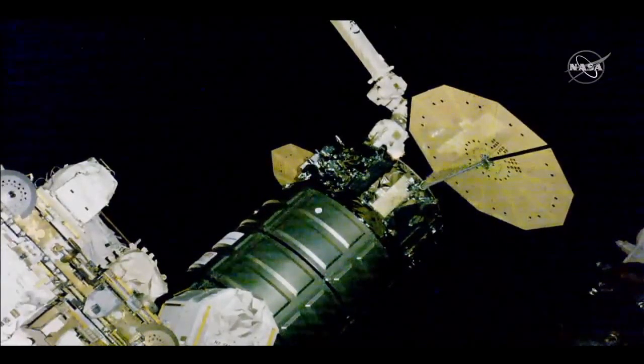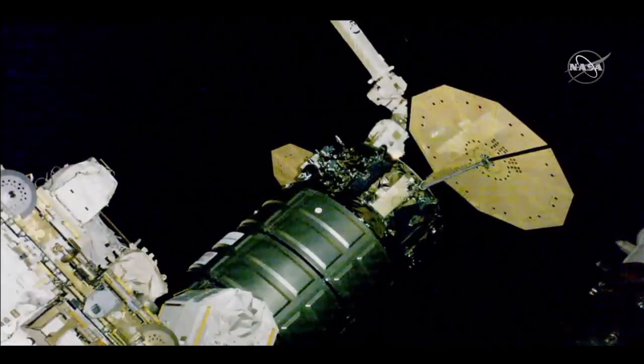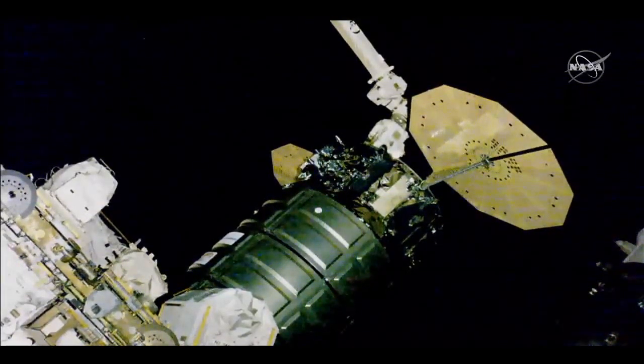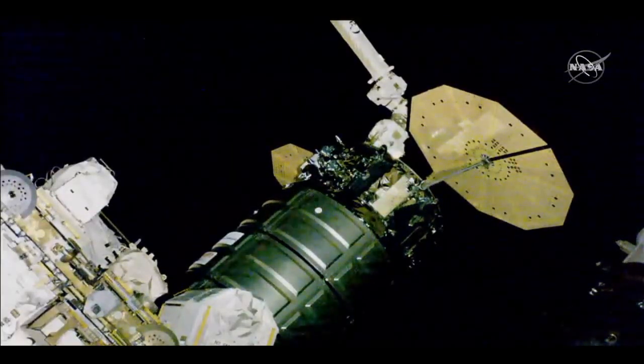We've just received confirmation that all 16 bolts are now tightened and secured with the Cygnus resupply craft. Berthing occurred at 6:31 a.m. Central Time, while the space station was 250 statute miles above eastern China.